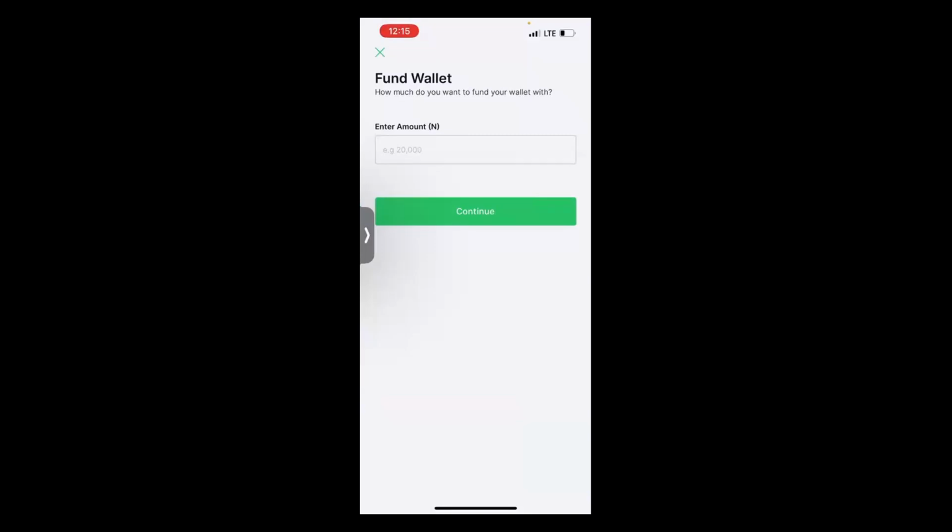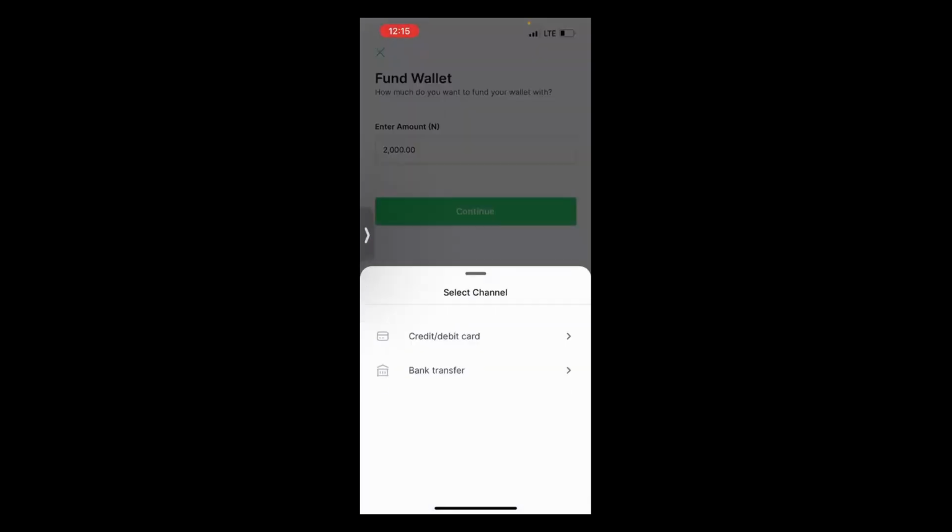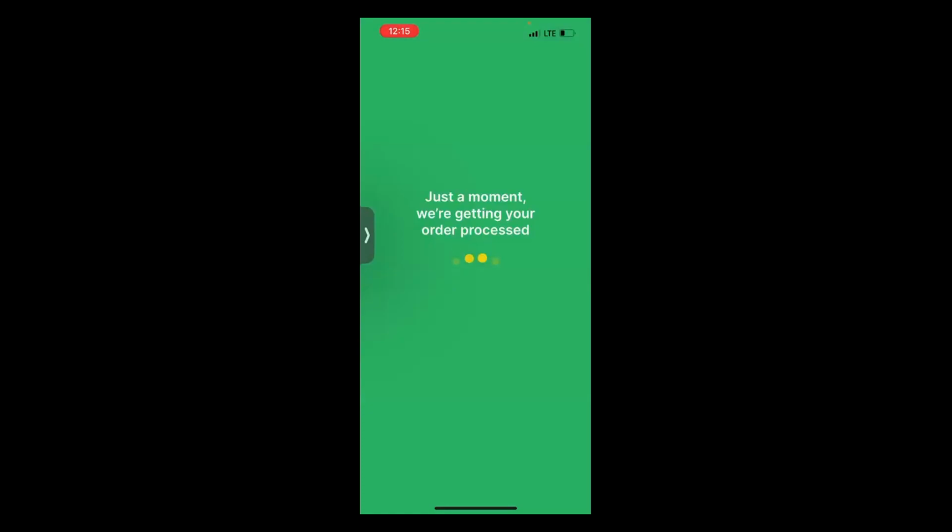If you click, all you need to do is input the amount you want to fund, then click on continue. It gives you two options: either you use your debit or credit card, or your bank transfer. If you want to use your debit or credit card, you just click on it. That will give you other options, either your debit card, your credit card, or also you can use the USSD. So there are different options there that you can use to fund your wallet.